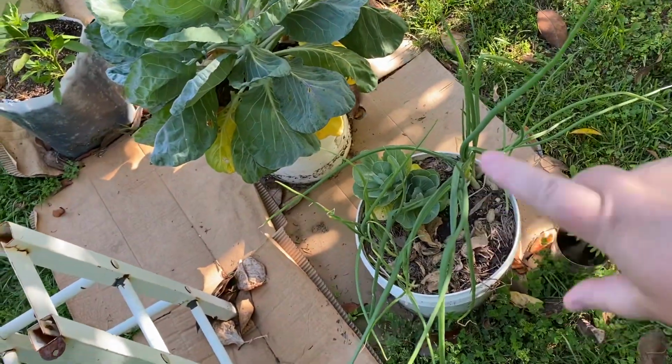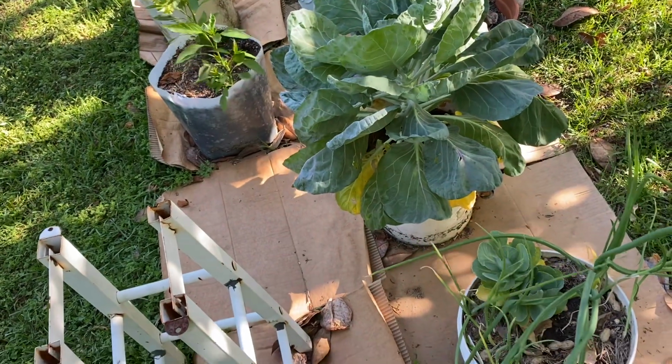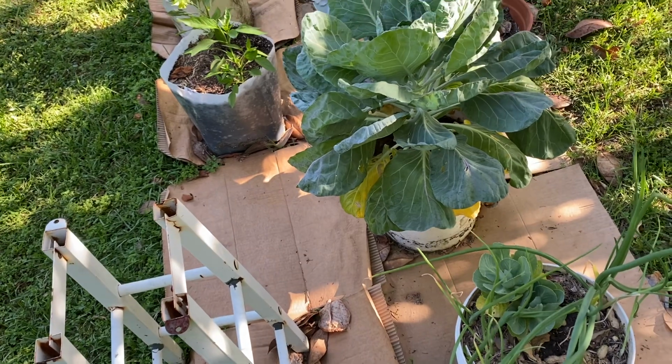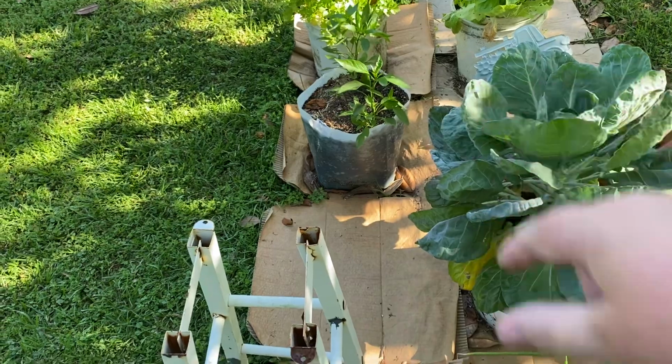Then these are just bunching onions. That's a Brussels sprout that never made sprouts. And it's so pretty, and it still looks good. And I just don't want to pull it up, and I should. Two shishito peppers in the same pot right there.